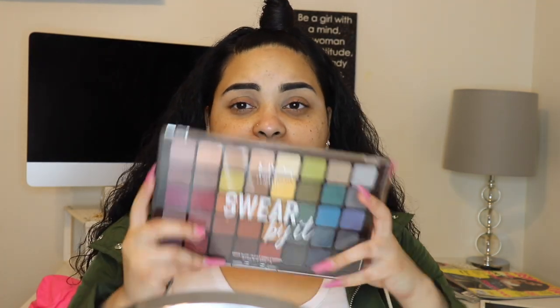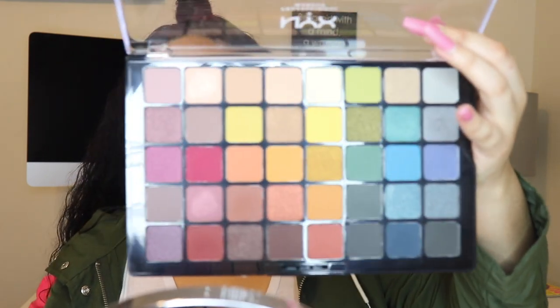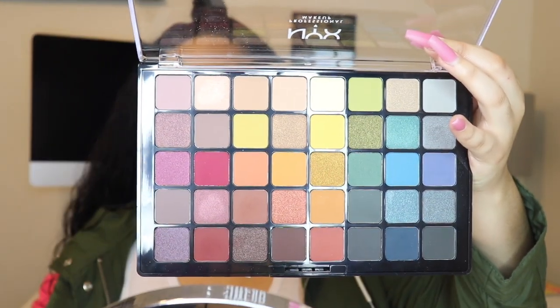And so far so good, but we're gonna go ahead and use this beauty today, and I'm so excited because this is the most colorful, beautiful palette that I've seen in a long time. And I'm gonna go ahead and show it to you guys up close and personal. That's what it looks like. And honestly, I just wanted to go ahead and dibble dabble into these colors because they are gorgeous. So that's what we're gonna be doing today.